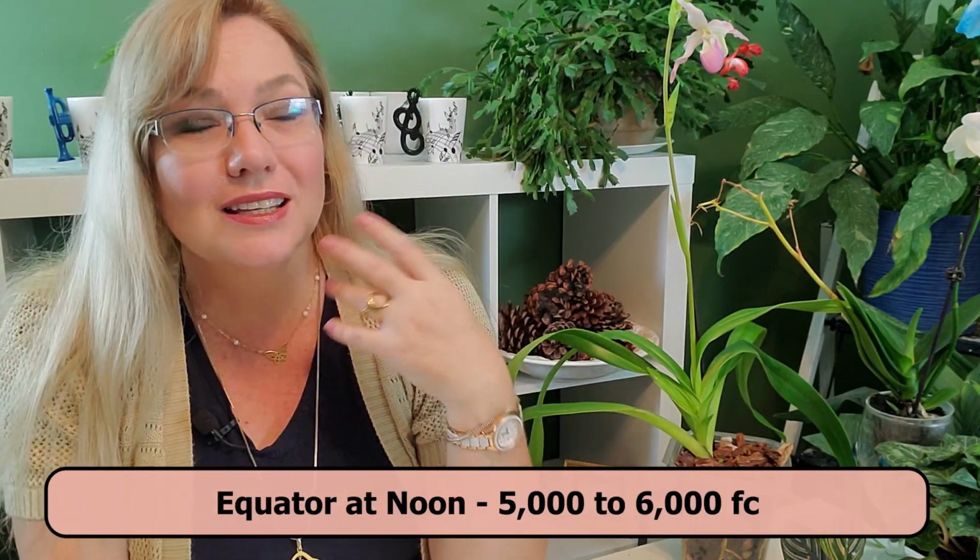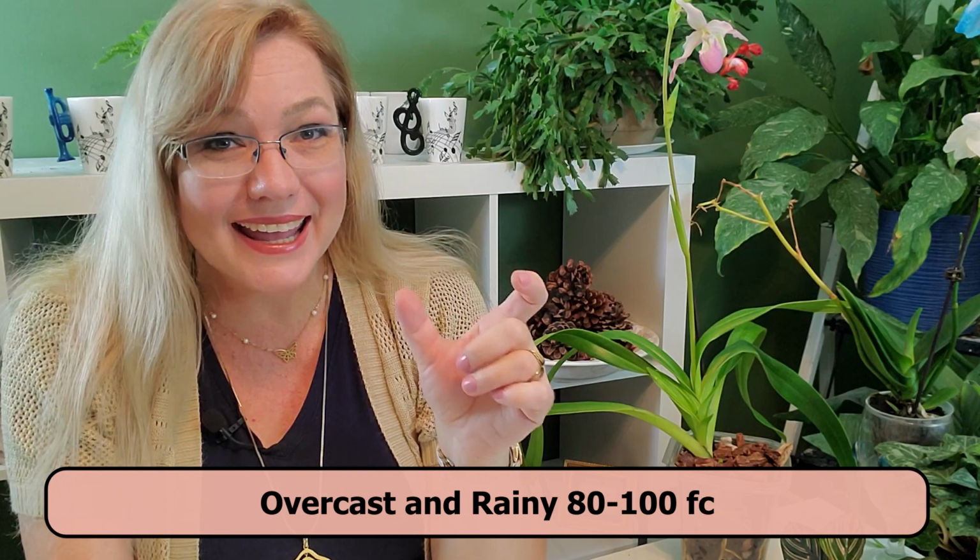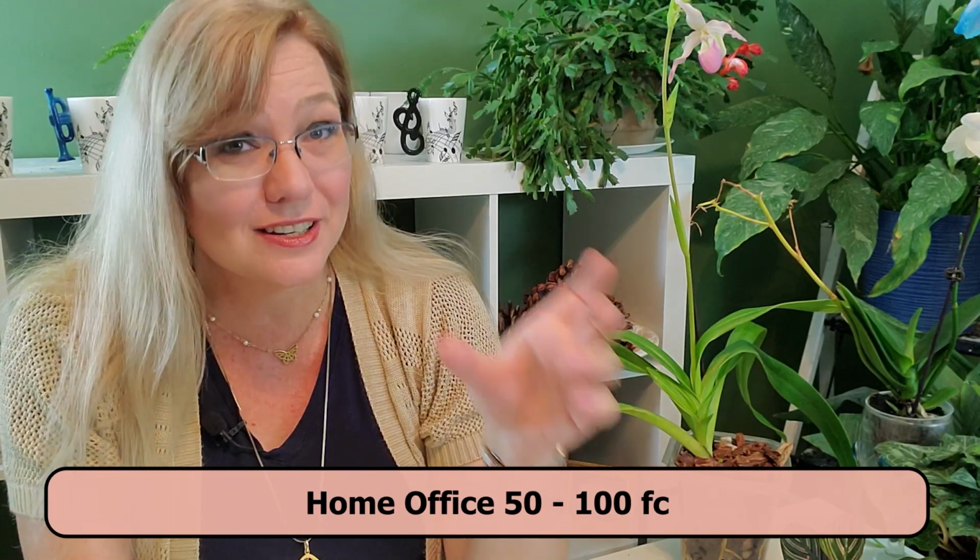So you can have a parameter: at the equator at noon during summer, the number of foot candles is between 5,000 and 6,000. In the continental United States during summer, at midday, it is going to be between 3,000 and 4,000. If it's really cloudy and overcast and just a gloomy day, then you can get around 80 foot candles. A home office that has just fluorescent lighting in it can be between 50 and 100 foot candles. You can already tell that growing orchids in a home office with just the lighting that the office provides is not the best condition for your orchid.